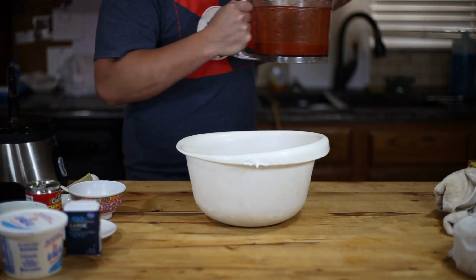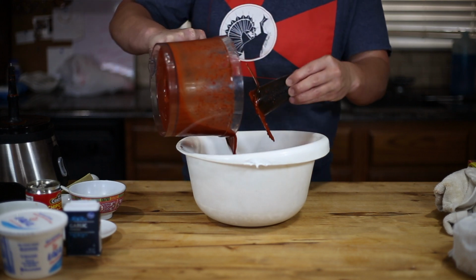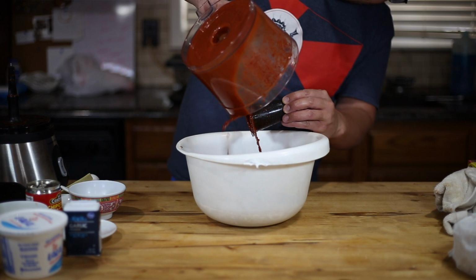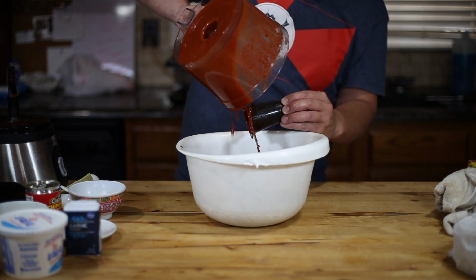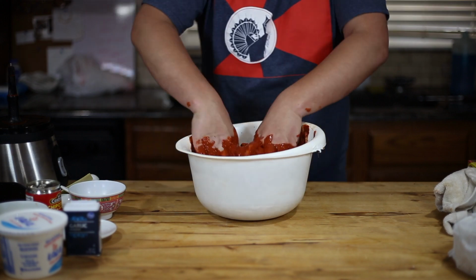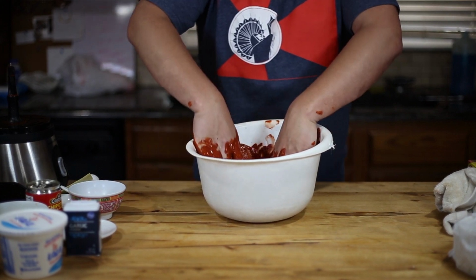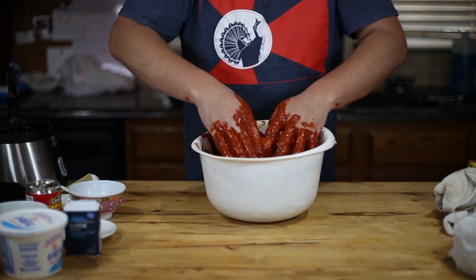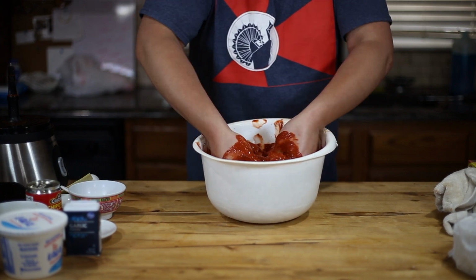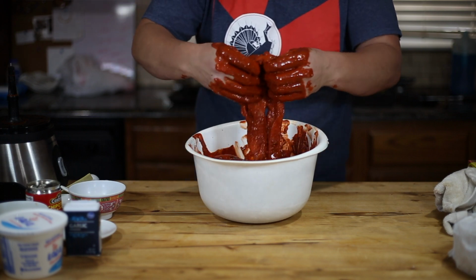Off the blender. It's a little thin, but I think it'll work. All right, time to get my hands dirty. So I can really smell it now. It has a kind of pungent taste to it now that it's all blended up and mixed in with everything. I do think I'm gonna need a little bit more garlic just to add a little bit more flavor.